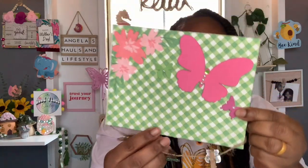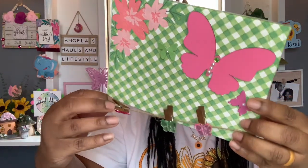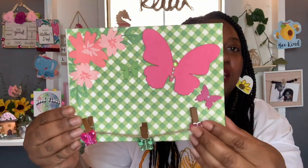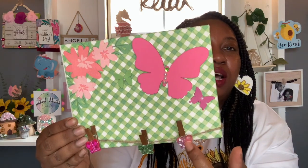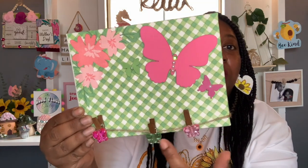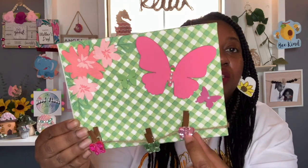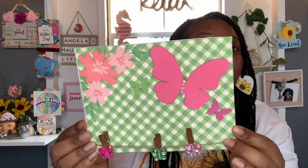And then I added the jute twine here. And then these little clothespin clips I got from the Dollar General. But the little butterflies came from the Dollar Tree, and I just hot glued those to the little clothespins that I got from Dollar General. And I tried to do like this little garland, the little photo garland.